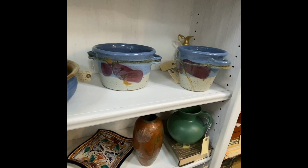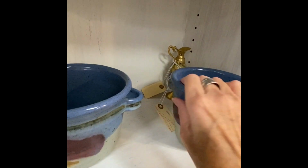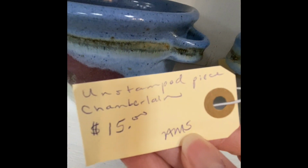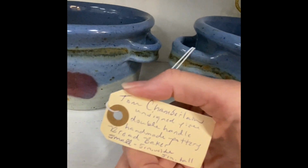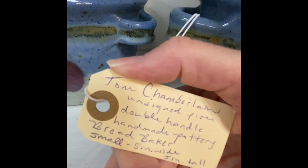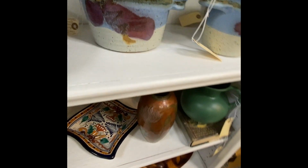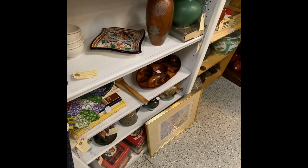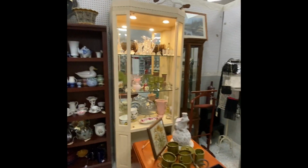And then this is some McFarland pottery. I know he's an American. I'm not sure which state he started off in, but I think he still makes pottery and sells pottery. Tom Chamberlain. I said McFarland. It's Chamberlain. Yep. Sorry, Tom. And then there's some Talavera, a Hager vase. What else have we got?